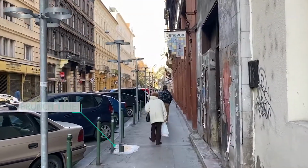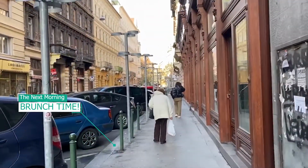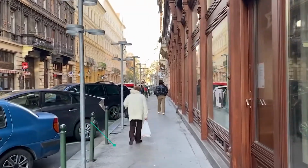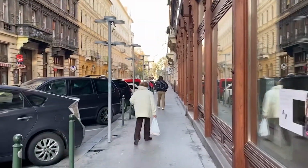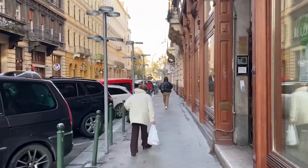This is the next morning. Here, this street is Kurzek Street, where my flat is. Most of Budapest looks like this. It's pretty buildings, the architecture is really nice, and there's a lot of brightness in the colors.